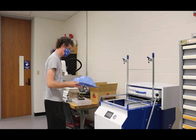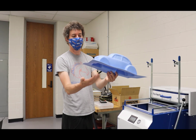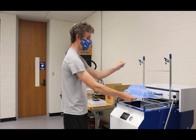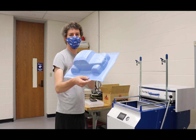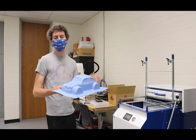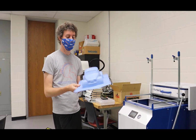So for example, this was like a race car body that we made. This is just like a toy race car or something like that. You put the toy race car in here, you put the sheet in there, crank this down, and then you're left with a model like this. Now this is cool because, let's say you're working on a drone and you need to make a cowling, a covering for your drone. You can do that kind of work in here.